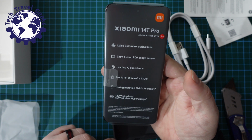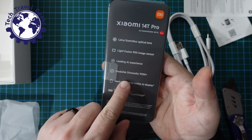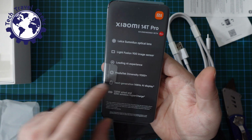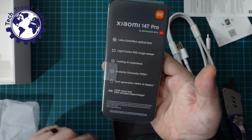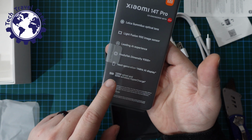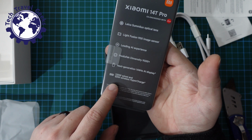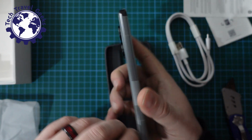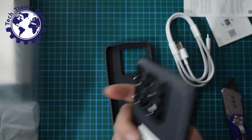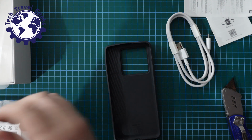And then it also calls out that we have an AI leading experience. And the important thing here is the chipset to the Xiaomi 14T Pro is a MediaTek Dimensity 9300 Plus, and that it has a 144 Hz display. And then we're also seeing that this phone does 120 watt wired charging and 50-watt wireless hypercharge. So I'm going to take this packaging off, take the sticker off the back, and let's have a look at it.